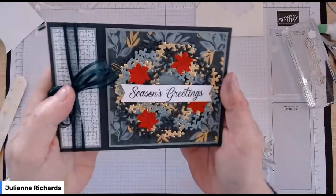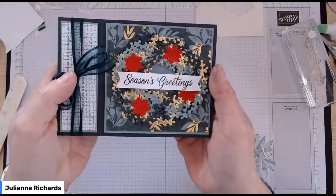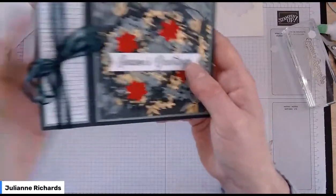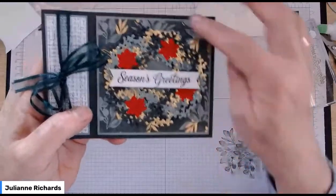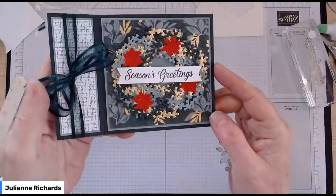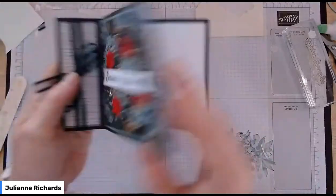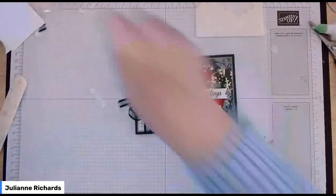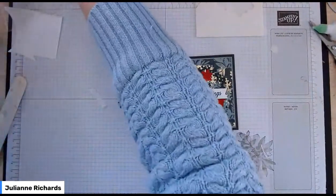You actually do see the wreath a little bit more with the red and the sentiment across the front. But if I was doing it again, I'd probably go for a lighter paper behind, just so it stood out a little bit more. But I quite like that paper. There we are, and then we've got inside as well. Okay, done. I wasn't sure how that one was going to work out at all. That was a bit of a work in progress.